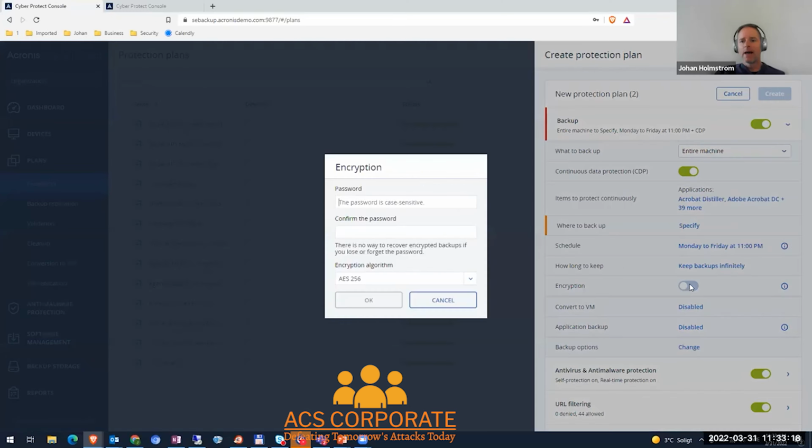I'm sorry, the encryption part. Any backup runs from where the agent is installed to the location, and all of this goes over SSL, so that is encrypted in transit. What this allows you to do is also data at rest encryption and also specify a password. When you need to do a restore, you need to enter that password. We do not save the password, so you need to have some sort of process in place in order to save your own passwords.